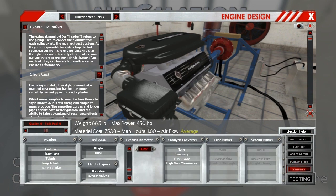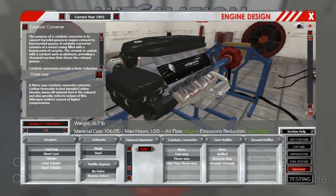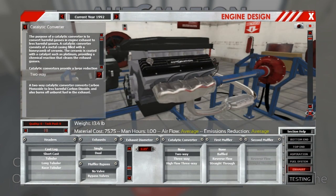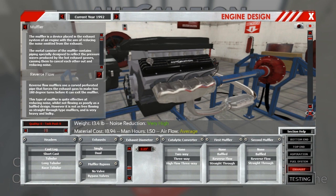We'll go with a short cast header. Dual exhaust with a 2 1/4. That worked pretty well for us last time. I'll do 3-way cats. It probably could have been 2-way in that era, but we'll give it 3-way to try and give it a chance of making the power we need. And we'll do a straight through and reverse flow on the mufflers.